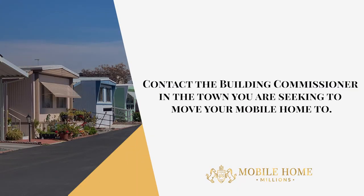Make sure that you contact the building commissioner in the town you are seeking to move your mobile home to. They'll be able to fill you in on any requirements around age and building codes, as well as any zoning issues that you'll need to be aware of. Unfortunately, if you can't get past the legal requirements of this step, then you're not going to be able to move your home. If you do, then you're one step closer to being able to move your mobile home.